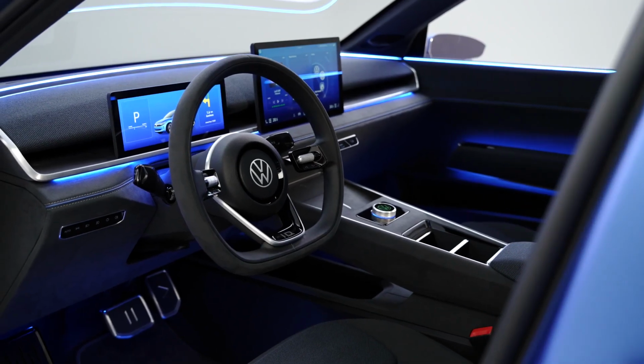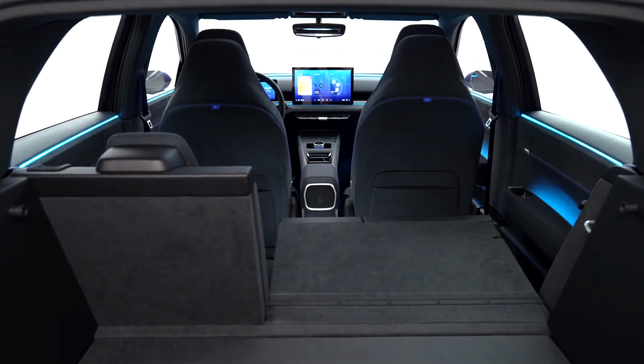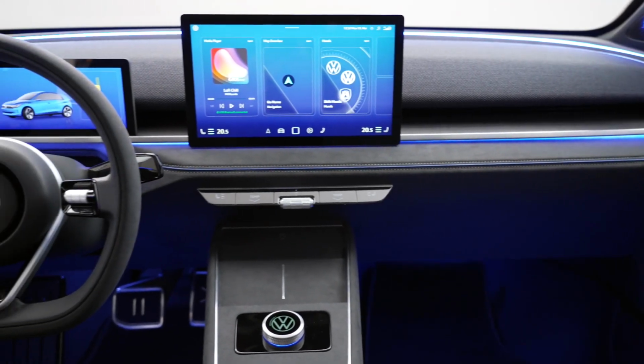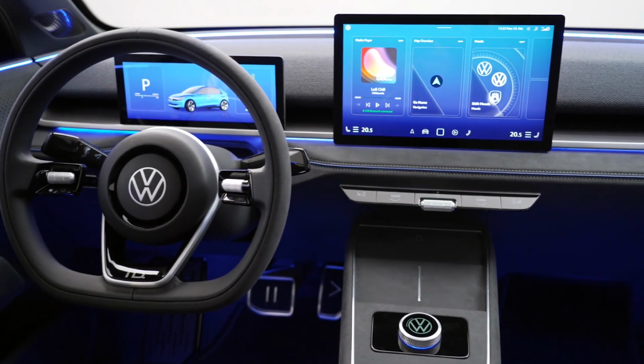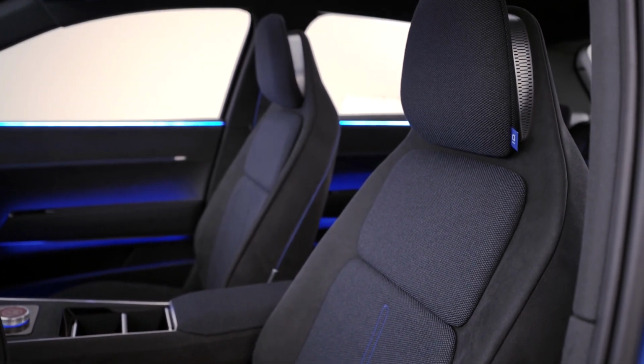The ID.2 All's interior is just as stylish as its exterior. The cabin is spacious and airy, with plenty of room for 4 adults. The dashboard is dominated by a large touchscreen infotainment system. The seats are comfortable and supportive, and the materials used throughout the cabin are high quality.